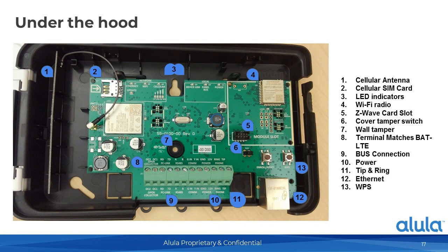Notice you have 4 LEDs for your signal strength, so you can measure signal strength. You can also get your signal strength remotely on the next slide, where we're going to talk about our AlulaConnect web portal. So that's another nice tool. But if you're on site as the installer, you want to make sure you have at least 2 bars, obviously 4 being optimum. The device link LED is not used at this point, don't worry about it.